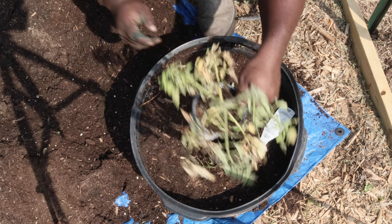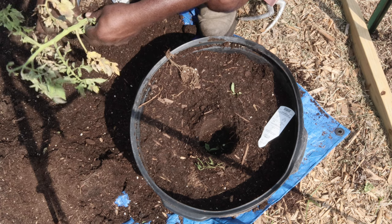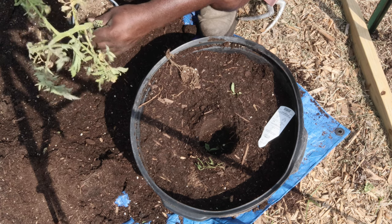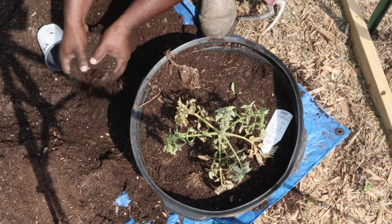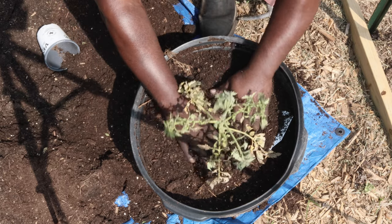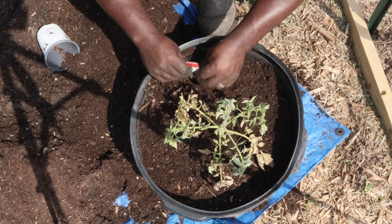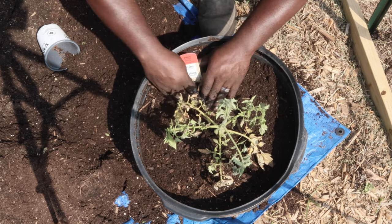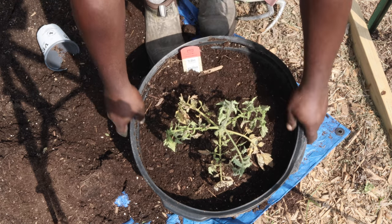Like that. Take that out. And see, you got that nice little crevice. And then you put that right on top of that. Stand that straight up and you're good. All right, we'll do the rest of these and show you what we'll do later.